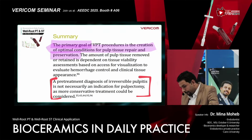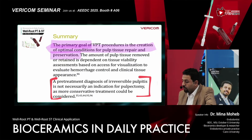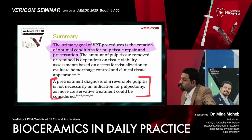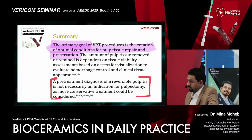The primary goal of vital pulp therapy procedures is the creation of optimal conditions for pulp tissue repair and preservation. This paragraph: a pre-treatment diagnosis of irreversible pulpitis is not necessarily an indication for pulpectomy, as more conservative treatment could be considered. What do they mean by that? They mean you can do pulpotomy in cases with irreversible pulpitis. And we'll see cases about this.